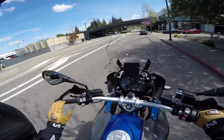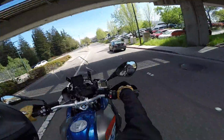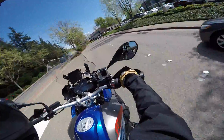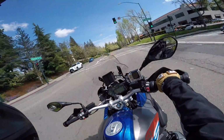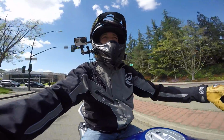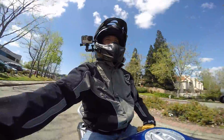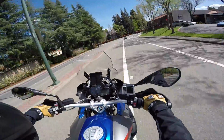Now, we've ordered this bike with the premium package, but we have it set up with the comfort kit, and the comfort kit is going to make it similar to a 1200GS in regards to the height of the windshield, adding the passenger seat, adding the center stand to the bike.